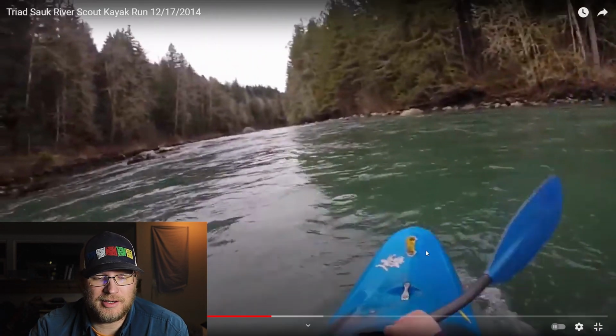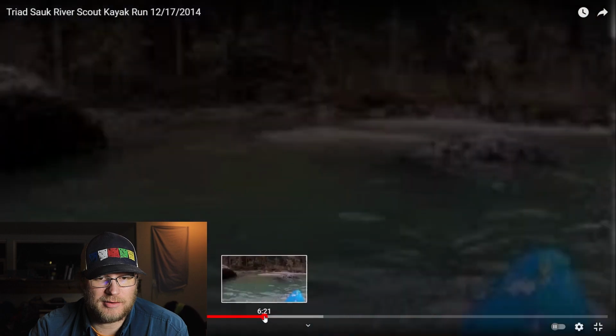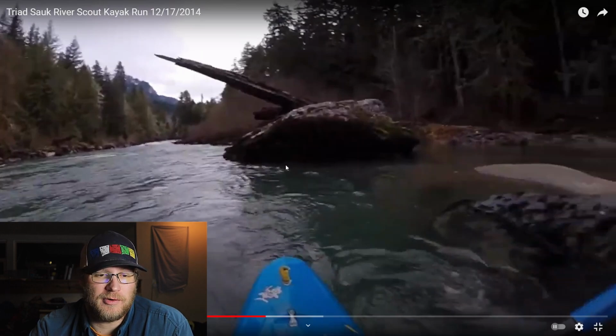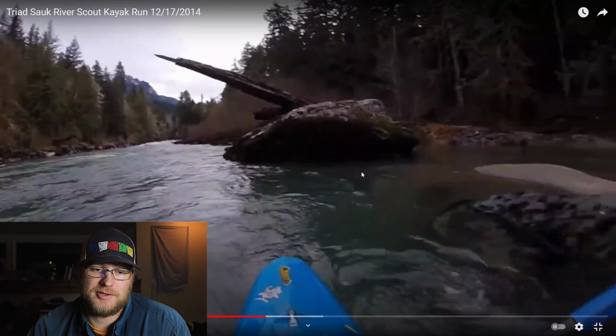If you didn't hear him, you can come back here a little bit. Right there. He was saying that this log here was a different log than what was on there before, and that just means the water gets up to just about the same height as that rock there, or higher. So that's a lot of water. I mean, rivers drop for sure, but that's quite a bit of water coming down that.